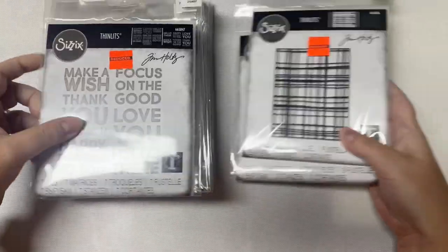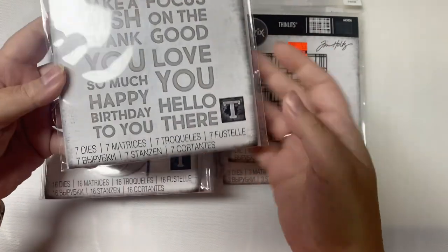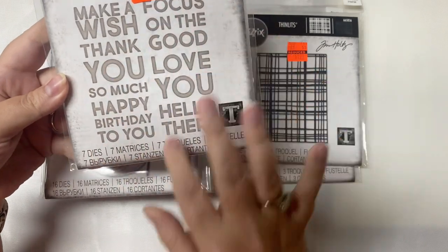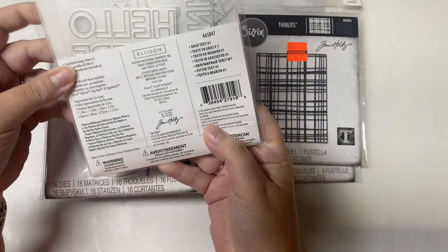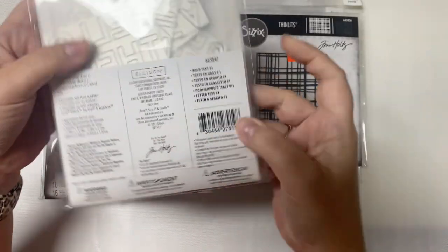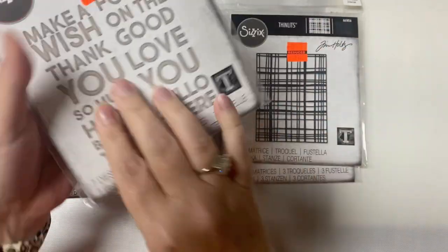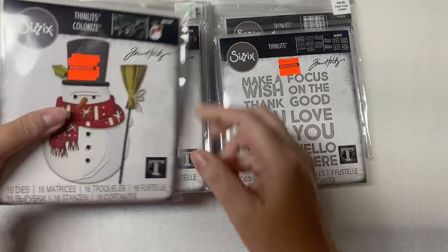$1.99. Okay. This also was $34.99 that I got for $3.49. And these are just a bunch of different sentiments. Bold text number one. Definitely would want to put that on a sticky grid so you don't have to piece those together, but awesome. $3.49. Can y'all tell I'm excited?